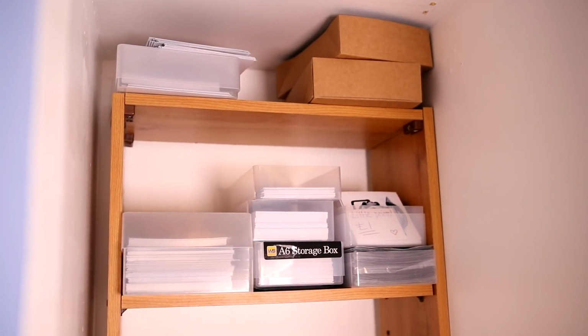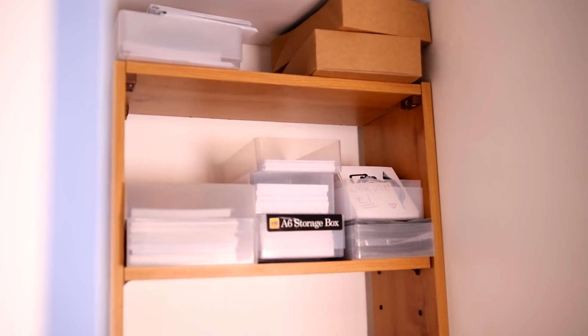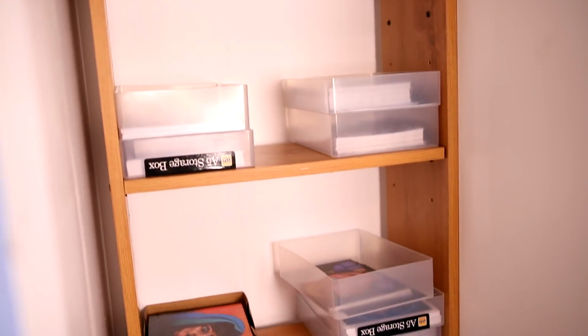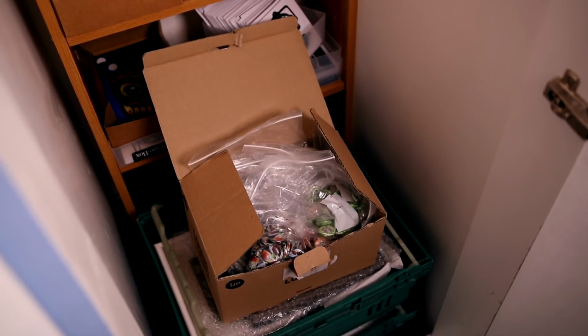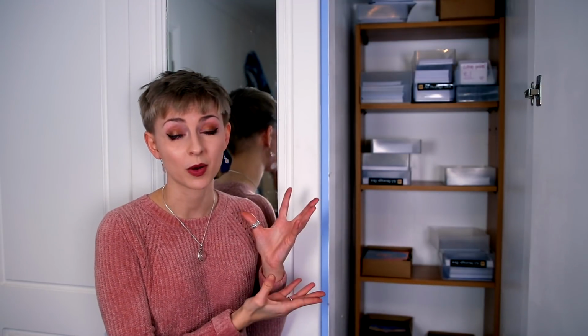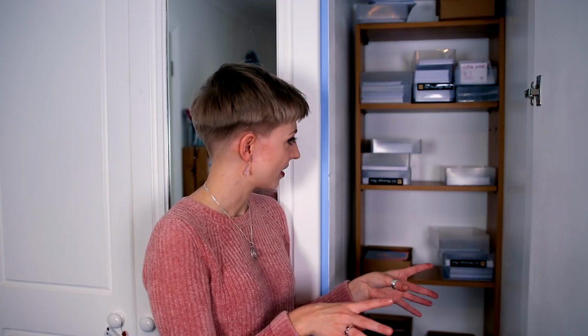This is my print cupboard. Well, in this cupboard, I have prints spanning the last 2 years, lots of different designs. In the last 2 years, I have learnt a great amount about selling online and storing products. And with the space that I have, this is the best that I've come up with. It's not perfect, and it's also a combination of having too many prints.